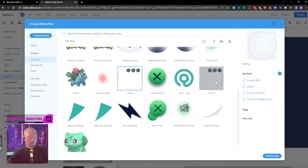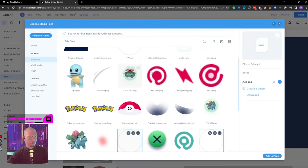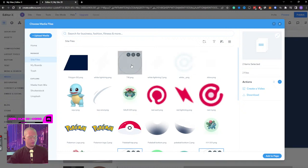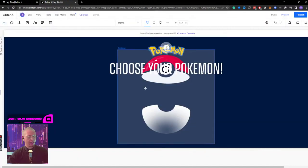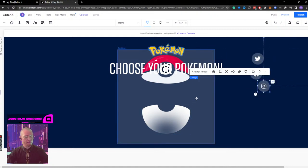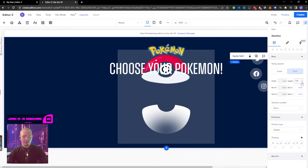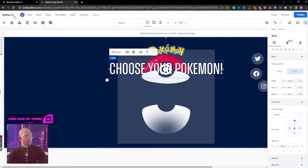Actually, first, before I do that, let me go ahead and pull in my social media stuff. There we go. I'm gonna add the page. Add these puppies. We got Twitter. Oh, I should have done these as SVGs. Okay, and I'm actually going to extend the size of our... I'll make this a little bit bigger. So let me refresh this.